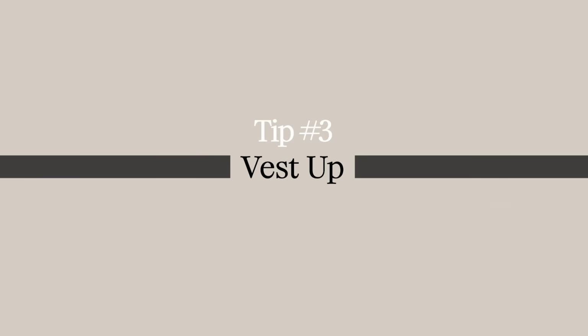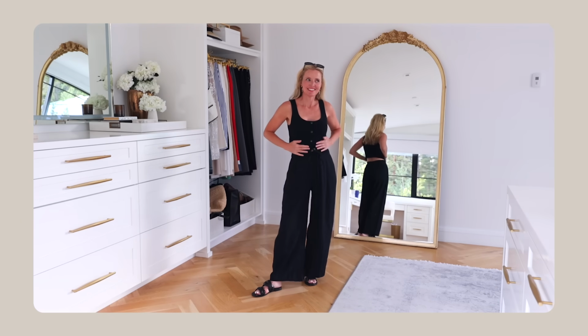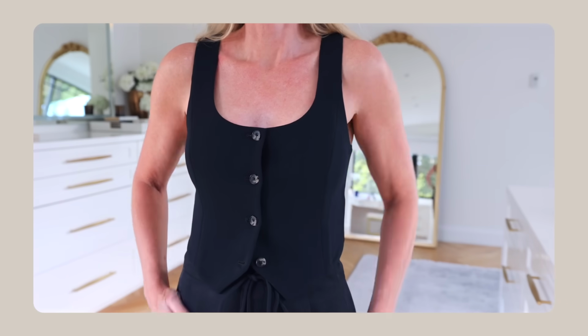Tip number 3 for channeling that old money aesthetic is to wear vests. Vest up. Try one. They're so cool, modern, edgy, and yet also very classy and elegant when you have the right cut and the right shape and the right pairing.